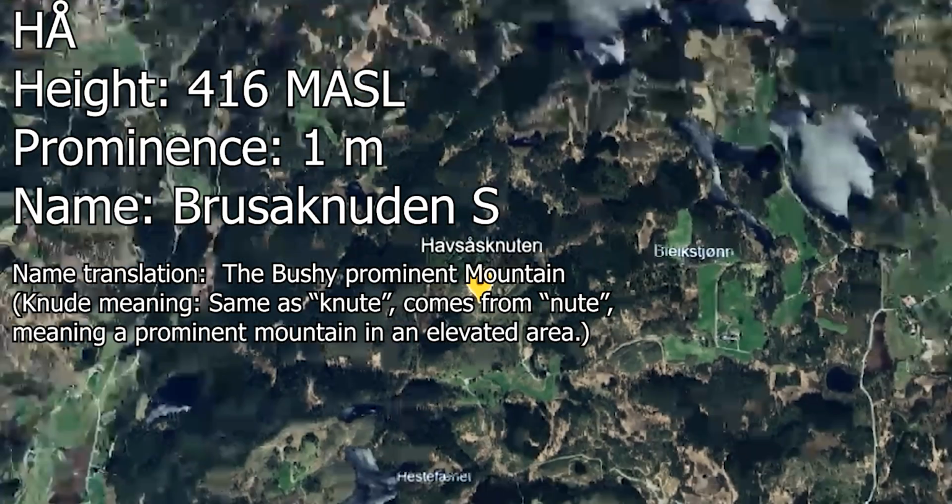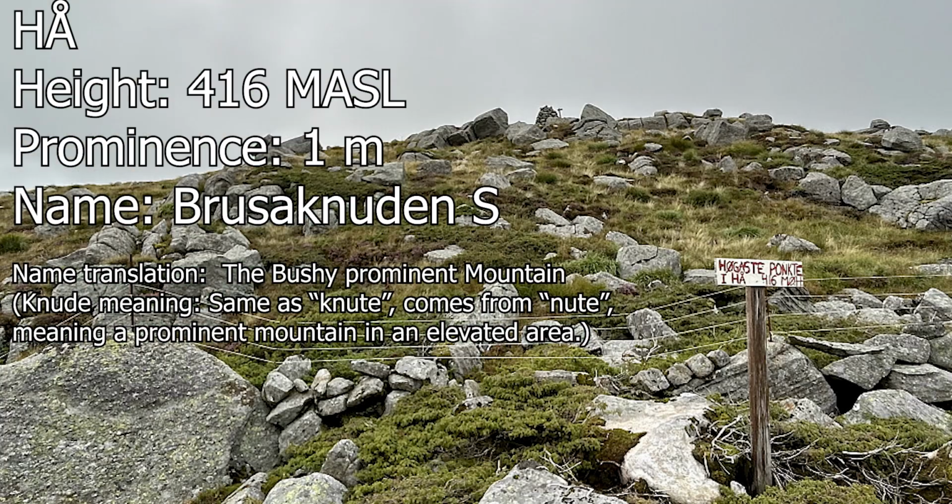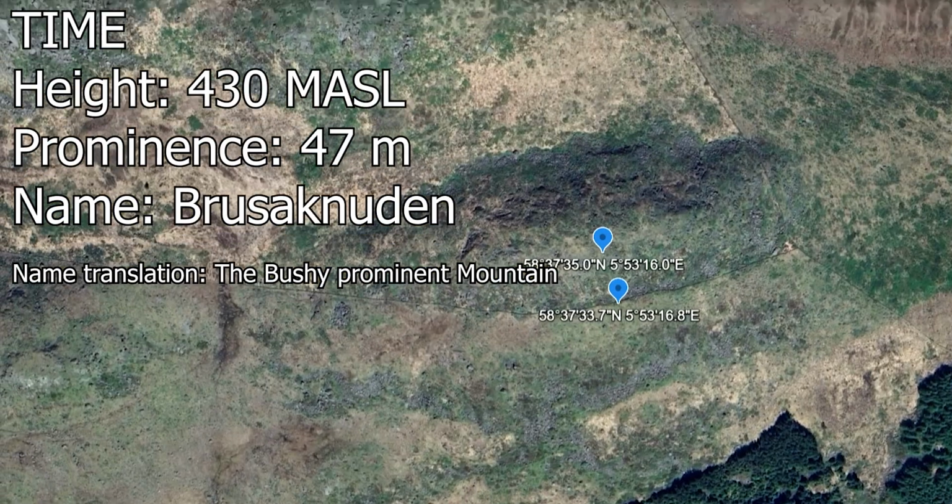Going west again, the highest point in Hå municipality is at 416 meters. This high point is on the slope of another high point just 40 meters away. The name of the mountain is Brusaknuten.